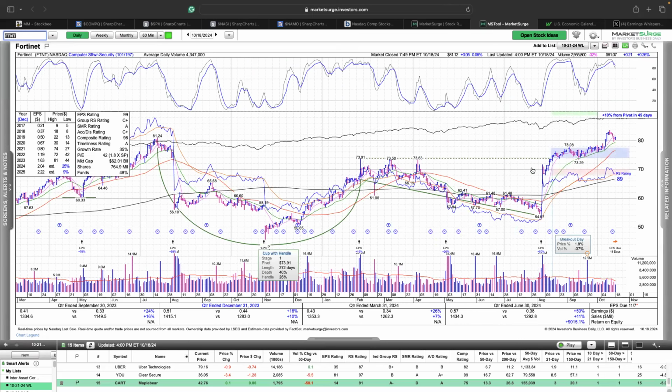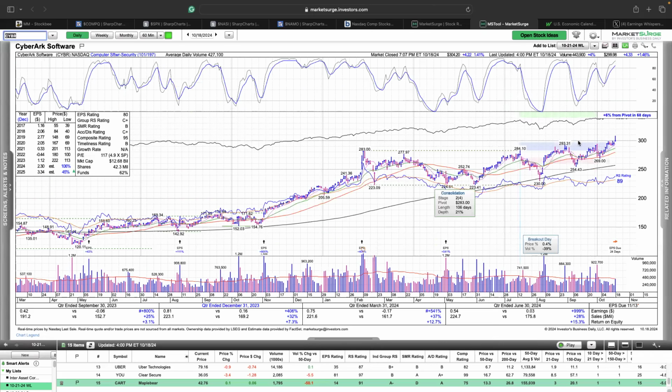And then another group I wanted to mention, cybersecurity, FTNT, putting an upside reversal here at the 21-day. And then I mentioned Palo Alto looks good. And then CyberArk as well. This tried to break out on Friday, but closed near the lows of the day, below that 300 level. So maybe this one needs a little bit more time.